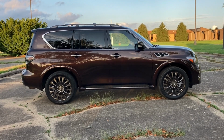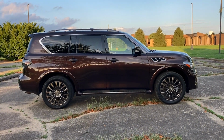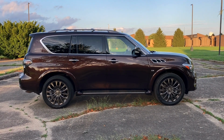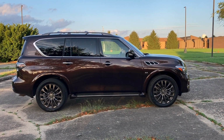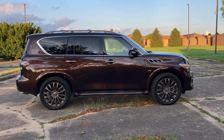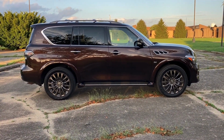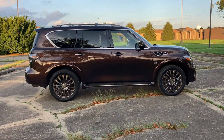Hello, this is a large SUV. The shape might be familiar to you if you've been looking into vehicles that can both tow and also hold a lot of people and stuff in them. This is a 2016 model year, and being that this video is being shot in July of 2022, it's not entirely new to the world.